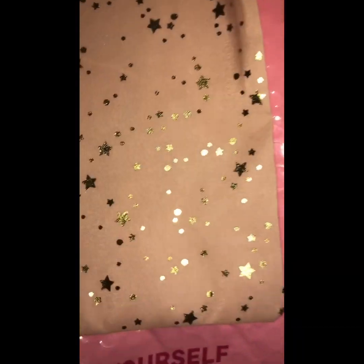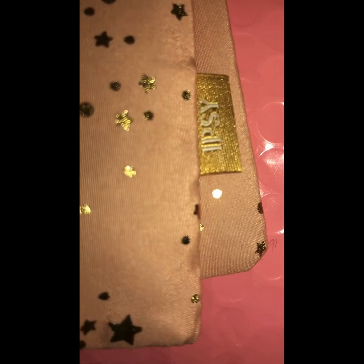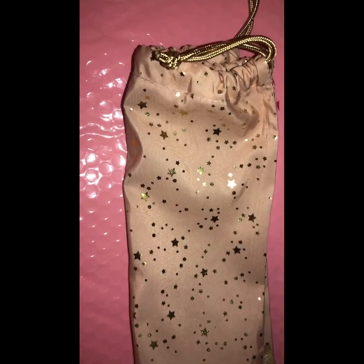Now for the drawstring bag, every month you receive a different drawstring bag. It may be a different material, different design. This one for December 2021, they decided to go with the blush with gold stars on it. And then it has the gold drawstring. And as you can see, the inside is a white lining. They give no value to the bag. It's just something that is in your bags to put your goodies in every month.